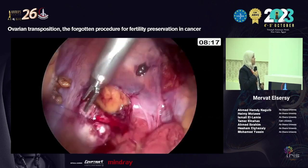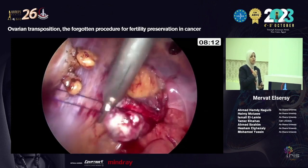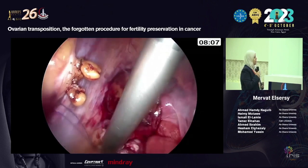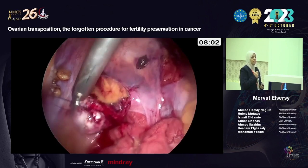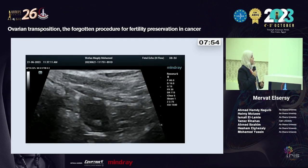And the last step is applying metal clips so that the radiologist and clinical oncologist, when making the field for radiotherapy, can identify the ovary very easily. This is the picture of the patient after the bilateral ovarian transposition, and this patient can be followed by ultrasound just to identify both ovaries subcutaneously, very easy by using a non-specialized sonographer.